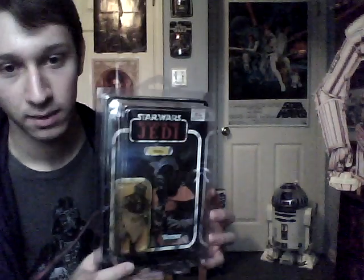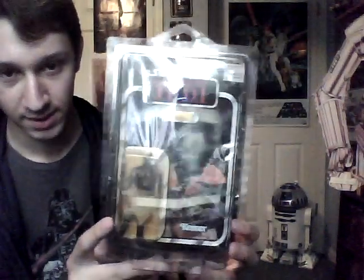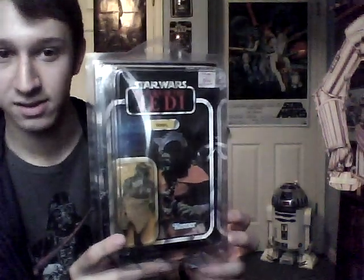I want to get some more when I have some more money, but for now I only have this one, so he's worth a lot to me just because he's so old, almost 30 years old, and he's still made it this long, still in the package. So there he is.